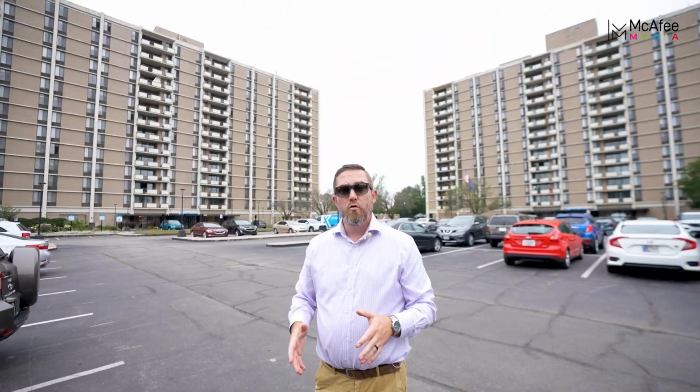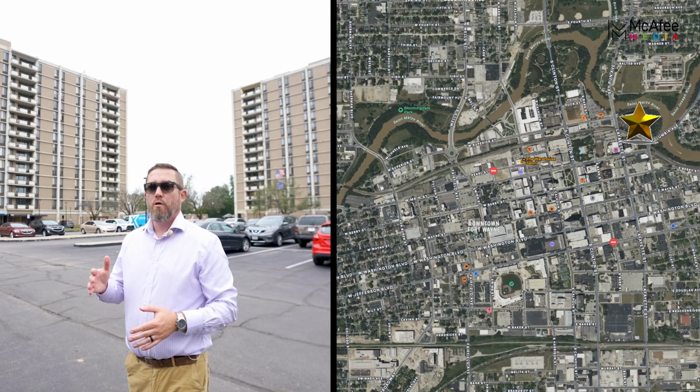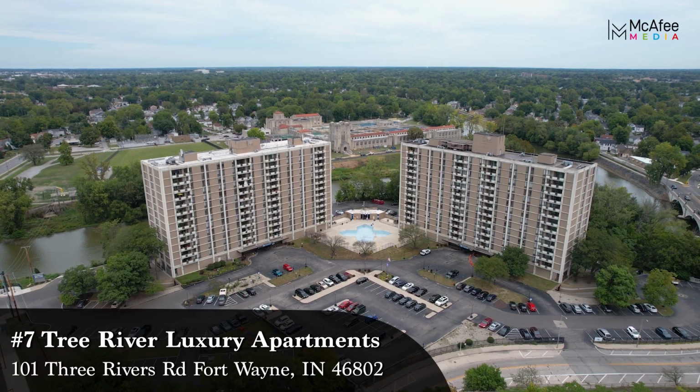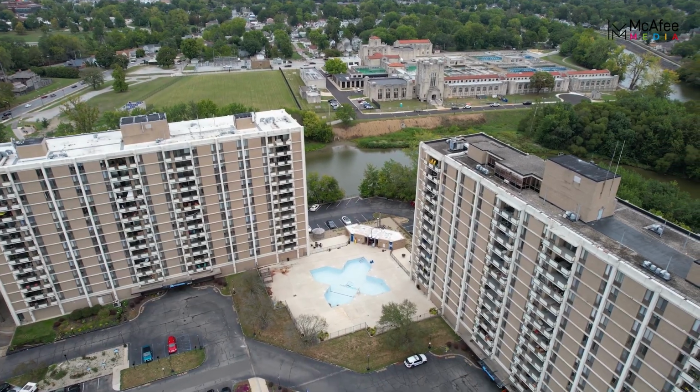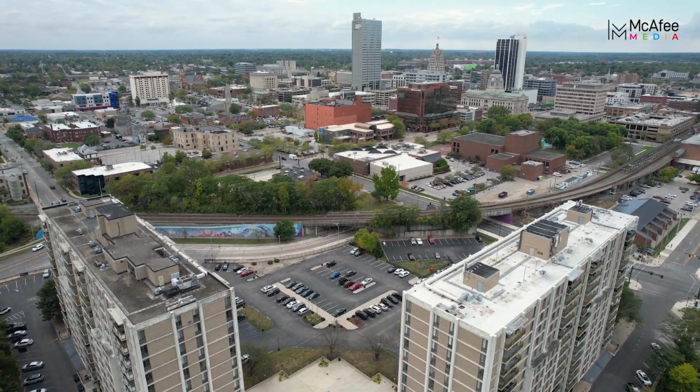All right, now we're on the northeast side of downtown at the corner of Superior and Spy Run. This is one of the original downtown apartments. You got 2 towers behind me. This is Three Rivers Apartments. They're undergoing a lot of new renovations.